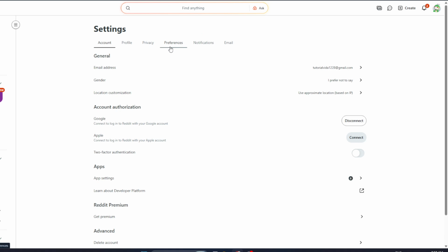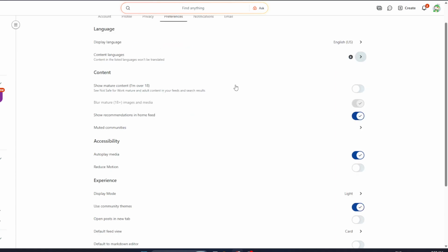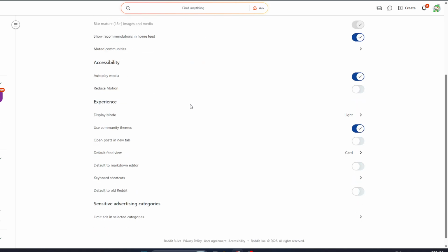In this menu, you'll see several options related to your account. What you're looking for here is the settings option. Go ahead and click on settings. This will take you to a page where you can control many aspects of how Reddit looks and behaves for you. On the settings page, find and click on the section labeled preferences.